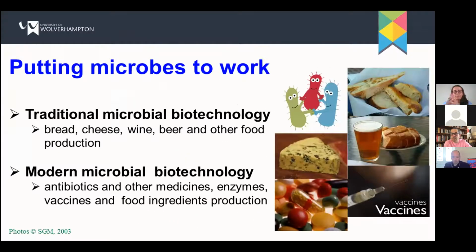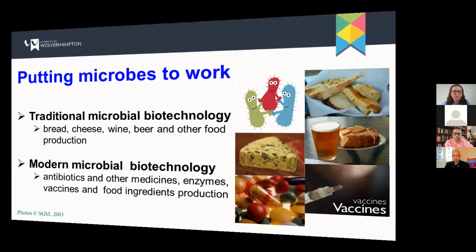So how do we put microbes to work? Well, as I said before, from the teaching I do in microbial biotechnology, we talk a lot about production of alcoholic products, cheese, bread, or other food production, but we also talk a lot about production of antibiotics, vitamins, and different enzymes, which can be used either in the food industry or even for Mark's cancer research. You can use thermophilic enzymes for PCR, for example, but also some food additives, which we can also produce using microbes as the key factor.